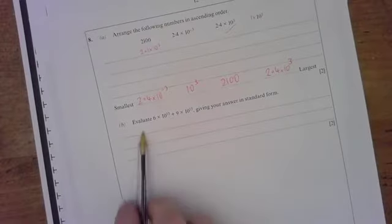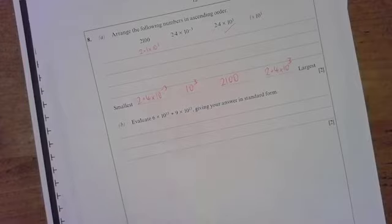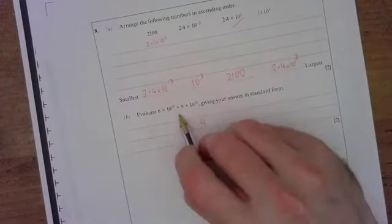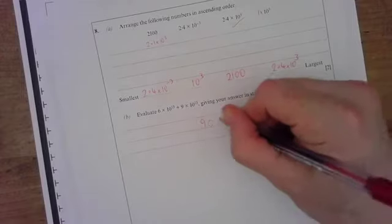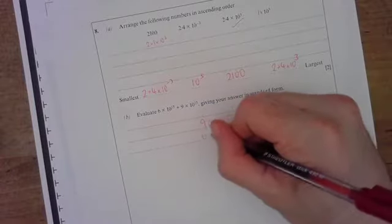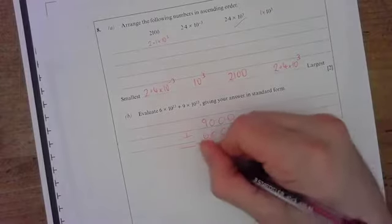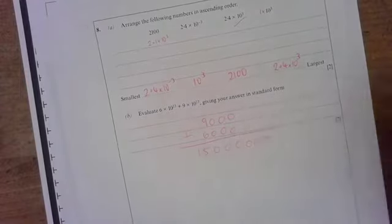Okay. Evaluate 6 times 10 to the 13 plus 9 times 10 to the 13. Now there's a long way to do this and an easy way to do it. The long way to do it is to say, right, that's 9, and because it is the power of 13 and there's no decimal point or anything, it would be 13 zeros there. Well, that's going to be a long time to write out. And the same with this one, it's going to be 6, and again, it's going to have a load of zeros there. If you add those together, we're going to end up getting 15 and 9 zeros there.